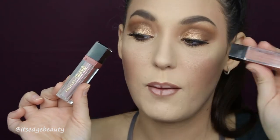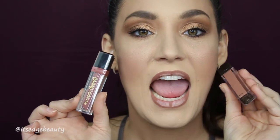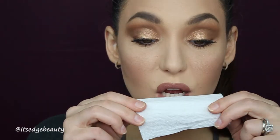My other favorite lip is the Casey Holmes Palladio in Rescue. I love all of the colors, but this one in particular is so good paired with the Bare color. I think this is like my number one favorite lip combo that I have done, and I just cannot get enough of it. So I'm gonna put the Rescue color on first. And you really don't need a lot. Such a gorgeous reddy brown color. And I'm just gonna blot really quick. And then I'm gonna go over with a layer of Bare.